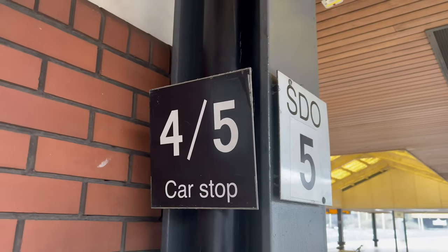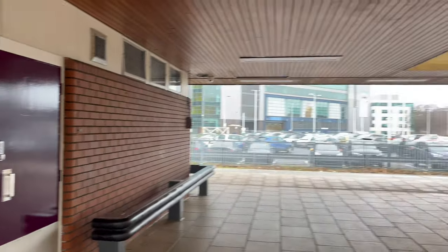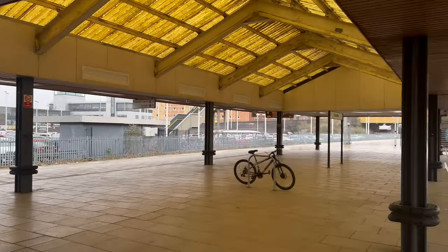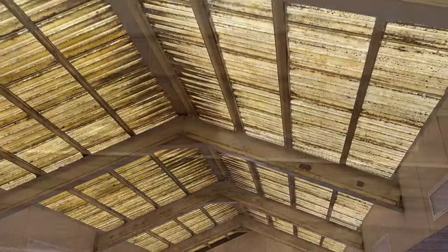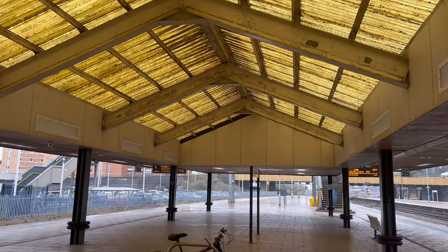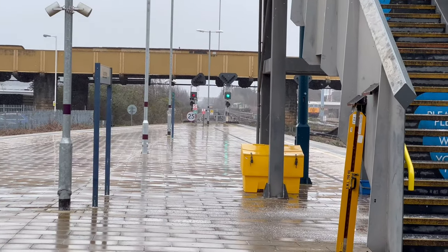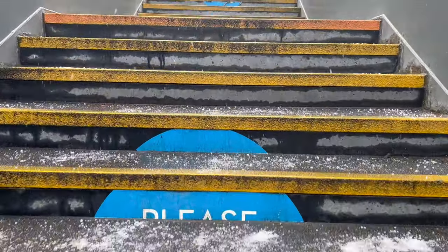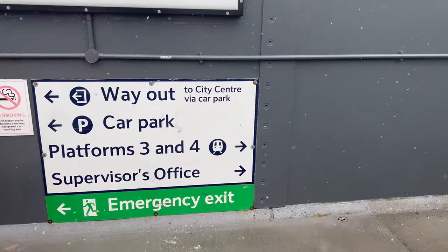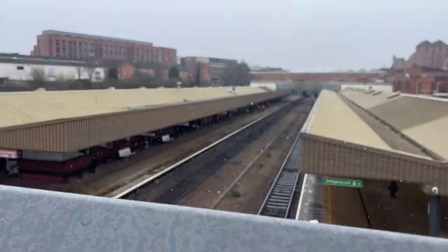One thing to note, the station clock is the only hand-wound station clock in the UK. And also it does have the commemorative statue outside of Thomas Cook. We all know the company Thomas Cook that went under and it's kind of back again online. But yeah, the guy Thomas Cook who created holidays and things like that, the holiday package, there's the statue outside.